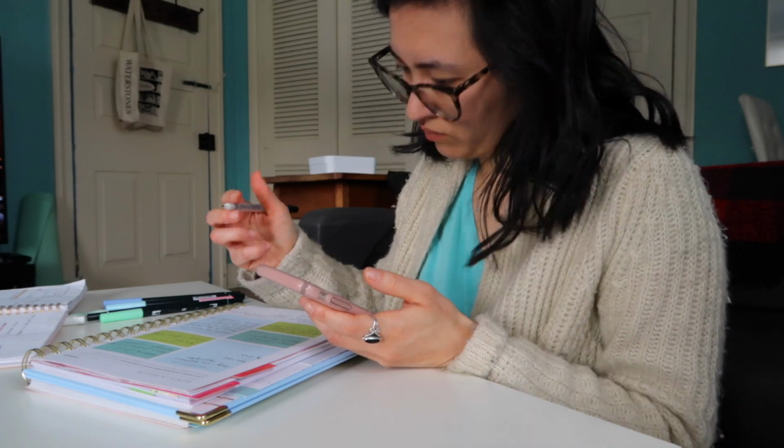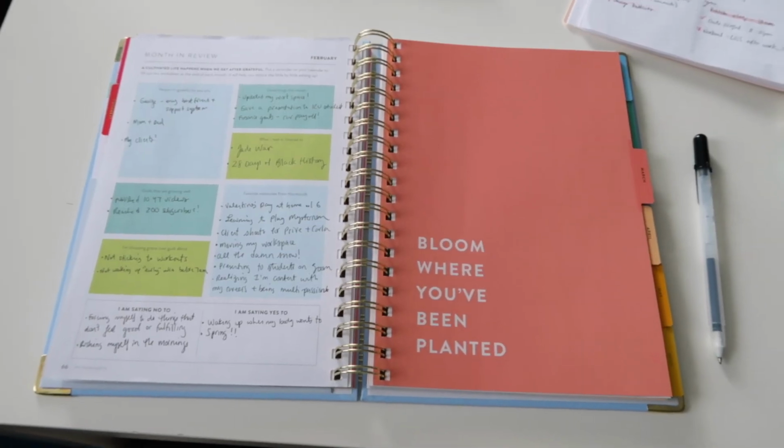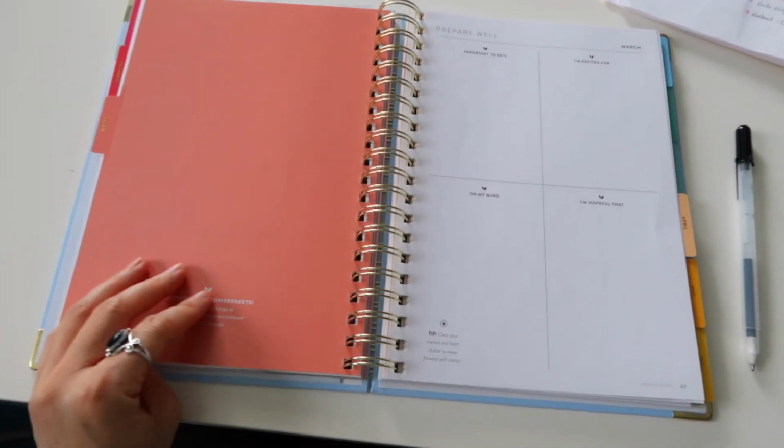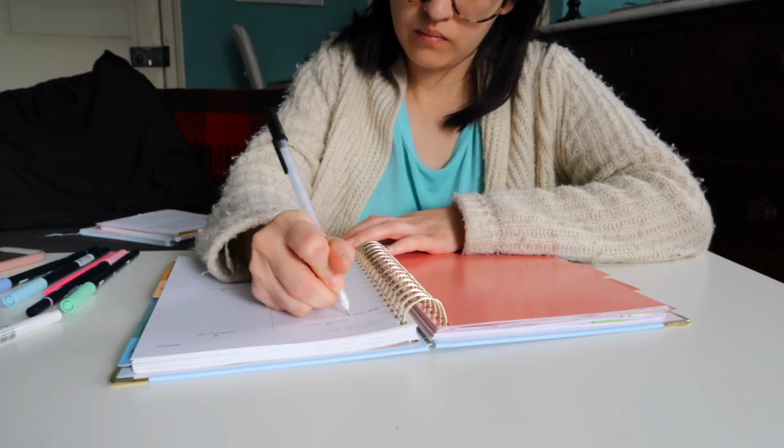All right, so as we end the review section, here's just a very quick glance at the review pages. And let's move on to the Prepare Well pages.